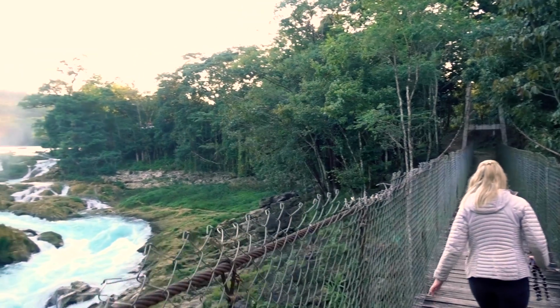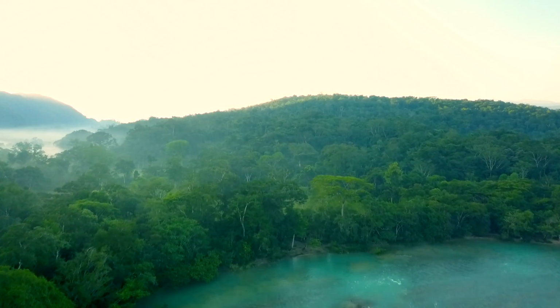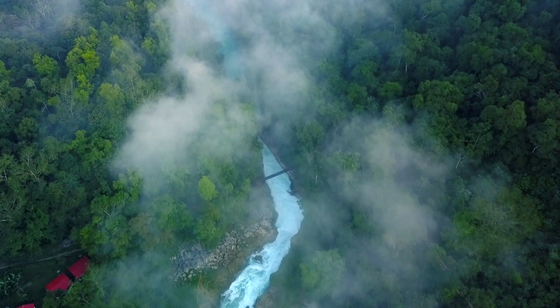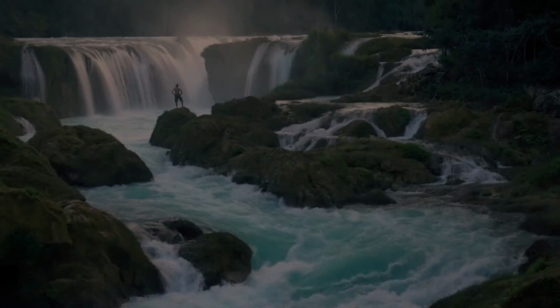Las Nubes is located inside the Lacandan jungle, a rainforest which stretches from Chiapas into Guatemala and into the southern part of the Yucatan Peninsula. It is the largest montane rainforest in North America and one of the last ones left large enough to support jaguars.